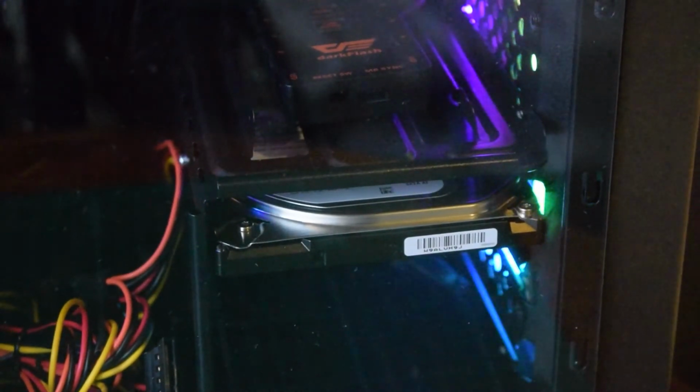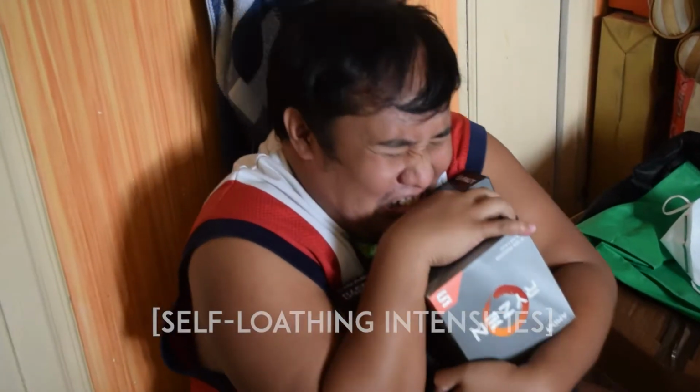Now this is enough to store movies, music, pictures, but not enough to store the memories that me and she had.